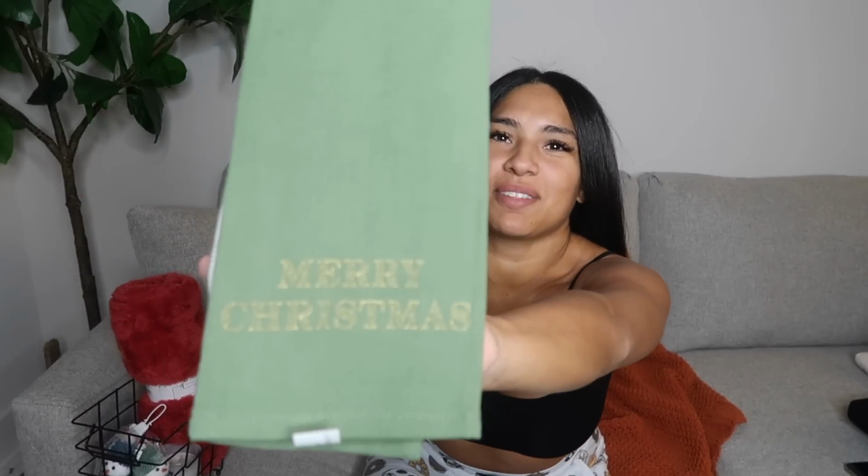It says Merry Christmas on it. I want this for myself. I can't wait to shop for my apartment and just decorate for Christmas. That's what I'm really looking forward to. I didn't get to do that last year. I didn't get to put up a tree in my apartment or anything like that. I didn't have anything in my apartment for that matter. But I cannot wait to decorate my apartment in a whole bunch of Christmas decor.